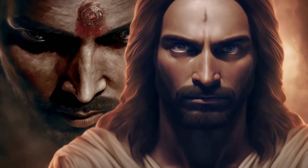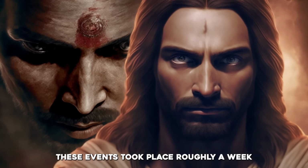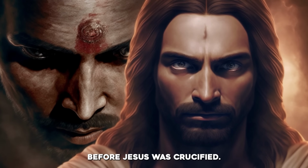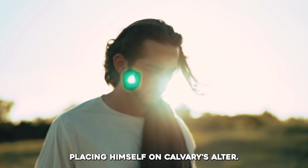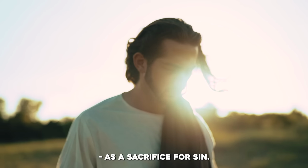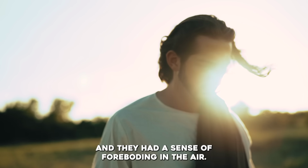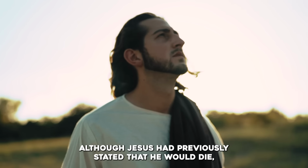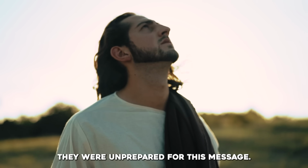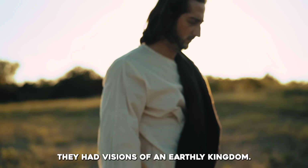Jesus' suffering did not just start at the cross. The way to Jerusalem. These events took place roughly a week before Jesus was crucified. He knew he was headed to the spot where he would die, placing himself on Calvary's altar as a sacrifice for sin. The disciples were nervous, and they had a sense of foreboding in the air. Although Jesus had previously stated that he would die, they were unprepared for this message. They didn't want to hear Jesus talk like that. They had visions of an earthly kingdom.